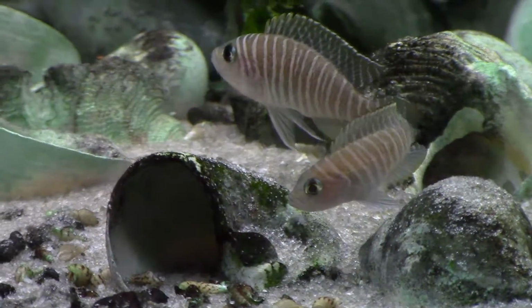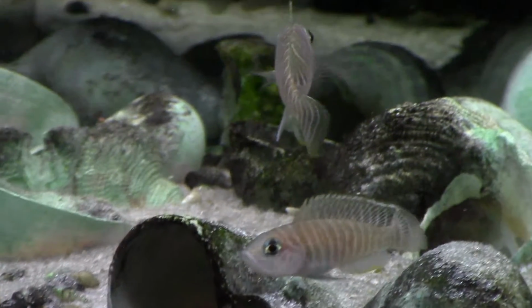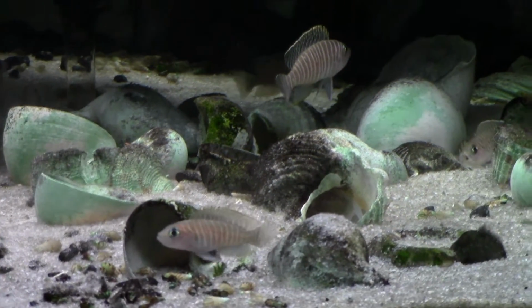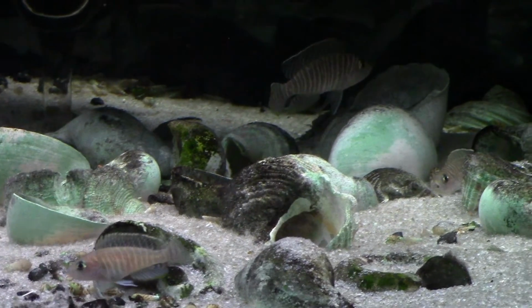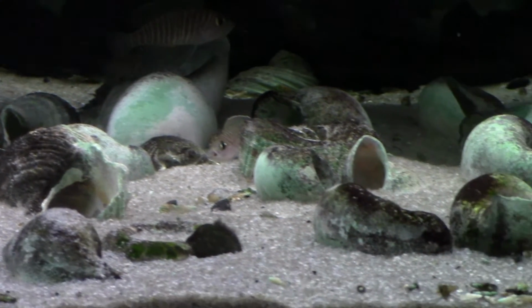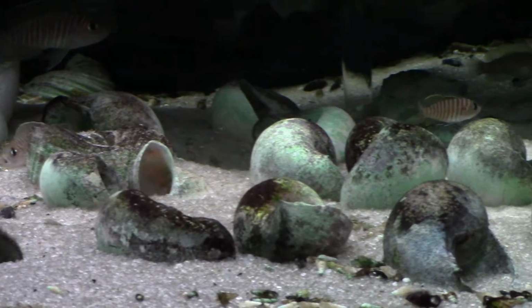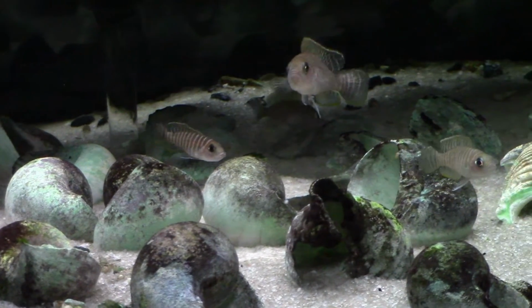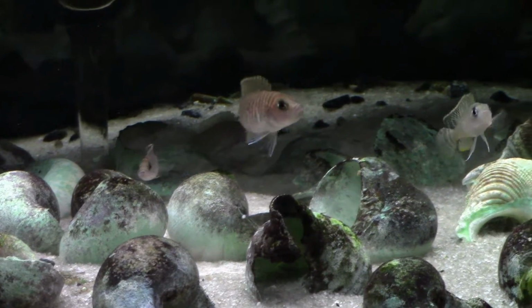How do you set up a shelly aquarium? Easy. Create a substrate of sand 2 inches deep. Drop in a dozen empty shells, fill with water, and add the shellies. Don't bother leveling the sand, and don't fret about placing the shells just right. They will move things around to their liking.